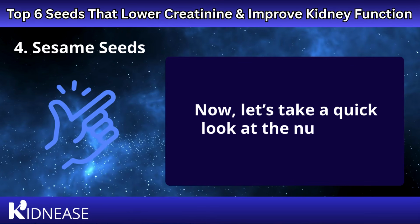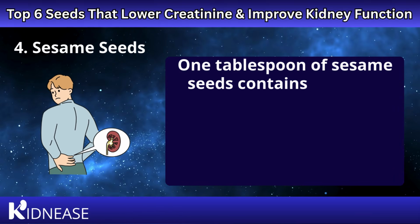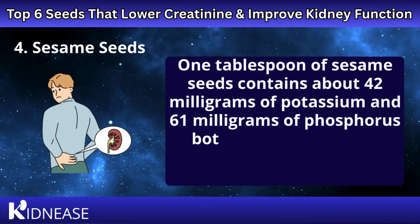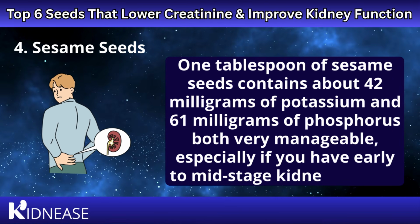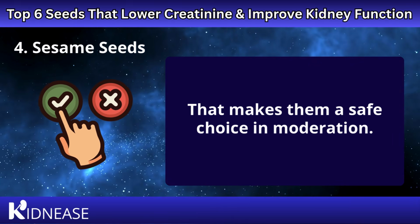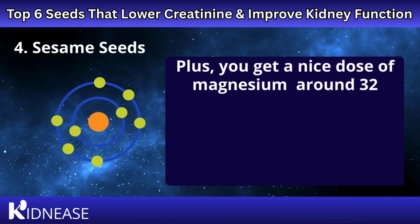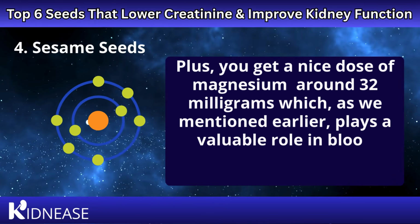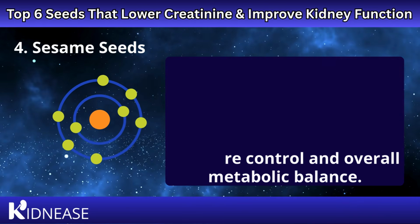Now, let's take a quick look at the numbers. 1 tablespoon of sesame seeds contains about 42 milligrams of potassium and 61 milligrams of phosphorus, both very manageable, especially if you have early to mid-stage kidney disease. That makes them a safe choice in moderation. Plus, you get a nice dose of magnesium, around 32 milligrams, which, as we mentioned earlier, plays a valuable role in blood pressure control and overall metabolic balance.